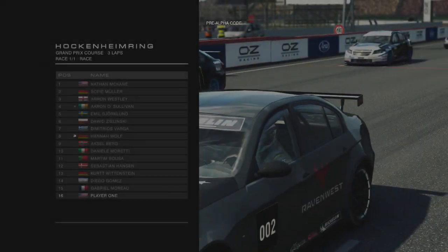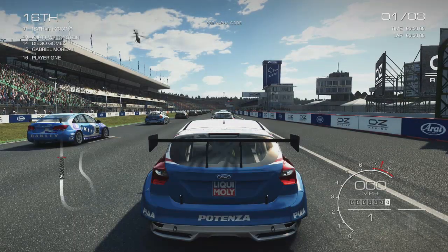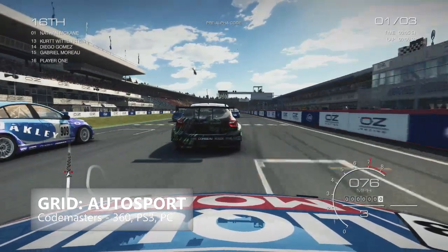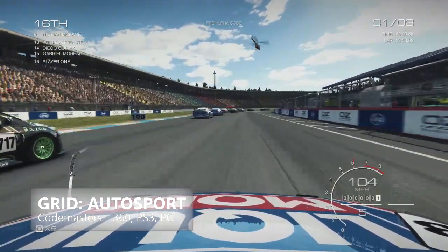Let's get started. Here we are, typically starting out the back of the track. I'm going to move from Chase View to Bonnet Cam. And we're in the Ford Focus. So this one is front engine, front wheel drive. I'm just going to line this guy up and overtake him as well.